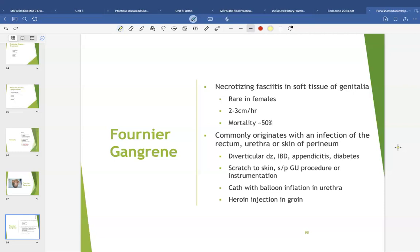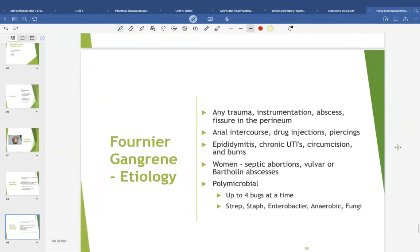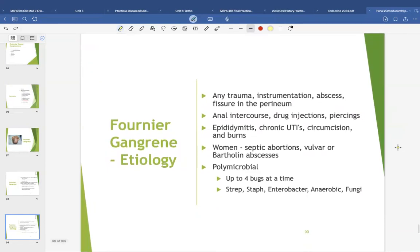Any trauma, instrumentation, abscess, or fissure in the perineum, anal intercourse, drug injections, piercing, untreated epididymitis, infections from circumcision, burns. Fairly less common, in women it could be from a vulvar abscess that didn't get treated, septic abortions. And often it's going to be polymicrobial, maybe 4 germs at a time. Strep, staph, Enterobacter, anaerobes, fungi, all at the party.